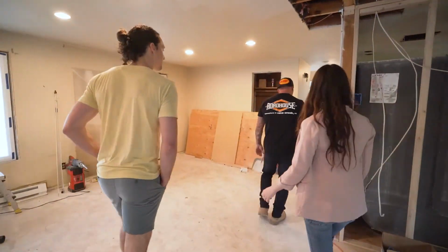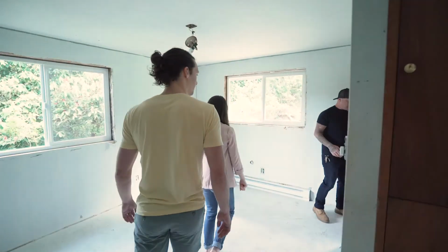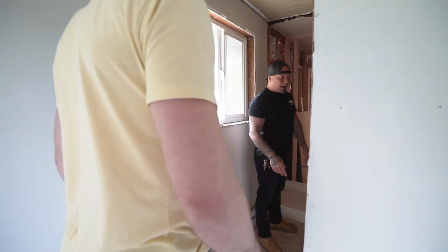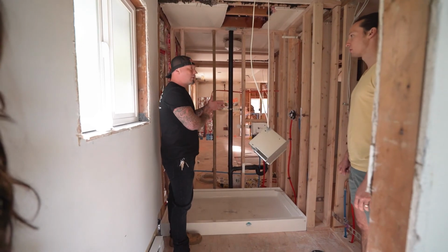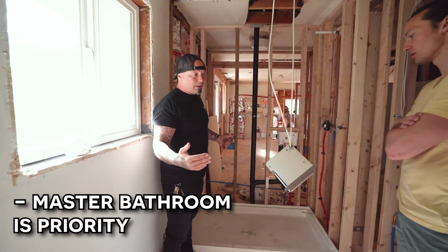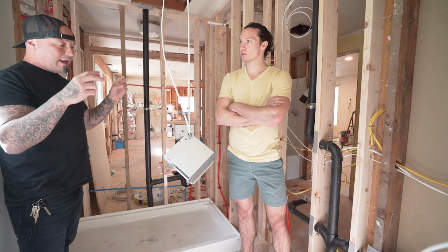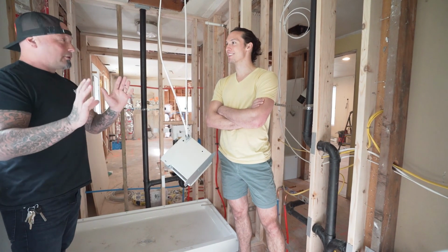And then as you come back around to the master bedroom, the vanity and the toilet are in the same spot. And this was where the washer and dryer was, and I think there was a closet here. A priority in homes is a master bathroom. You've got to have a master with a shower. Everybody wants double vanities, but to me, as long as you get a master bathroom, you're doing good.